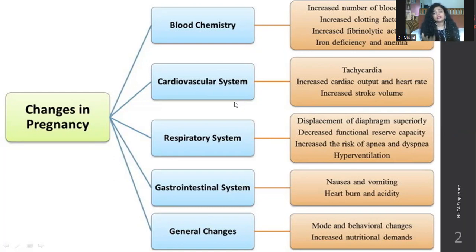Okay, if the mother is on folate and ferrous sulfate tablets, iron tablets, constipation will also be there. Okay, and certain food intolerances may develop that could lead to diarrhea. Okay, nausea, vomiting. Specific food intolerances develop only during pregnancy. That could also have an impact on food changes as well.